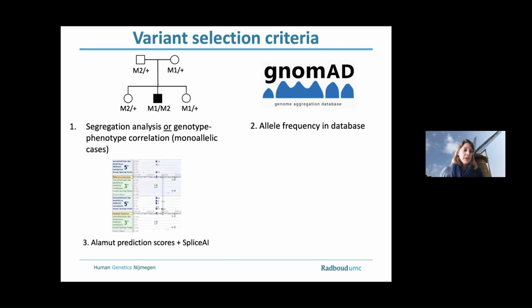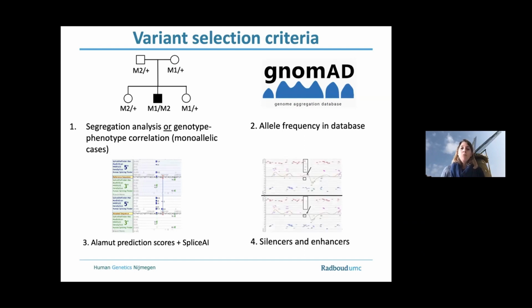Then we make use of Alamut prediction scores and SpliceAI. They are programs that can help us to determine if a variant would be possibly pathogenic or not, or have an influence on splicing. And we also try to look at splice site silencers or enhancers that may give us a better view on whether a variant may or may not have an influence on splicing.